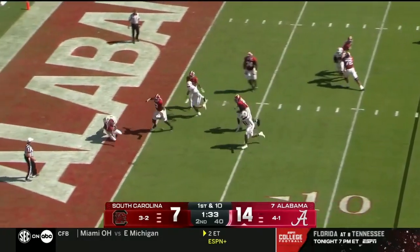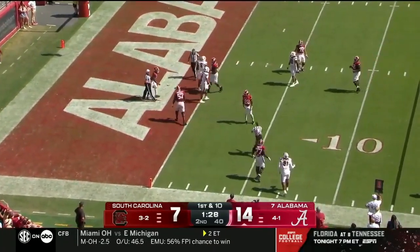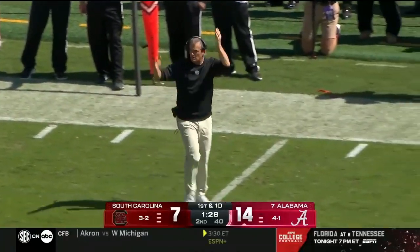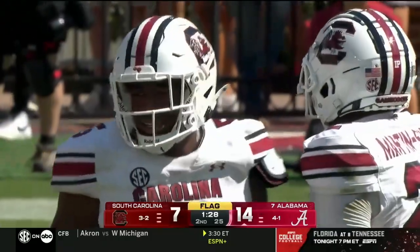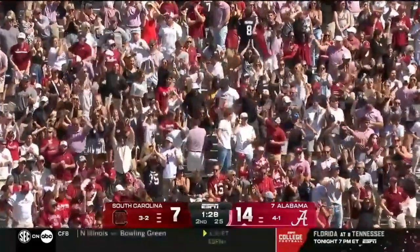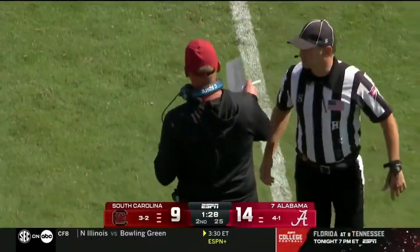Milroe just had to get rid of it as he was drifting back into the end zone. And the officials are going to talk this one over. That should be a safety. That should be intentional. That was Kyle Kennard again, and the flag comes in, and Shane Beamer says, is that a safety? I want a safety out of this. Safety's on the board. Wow.